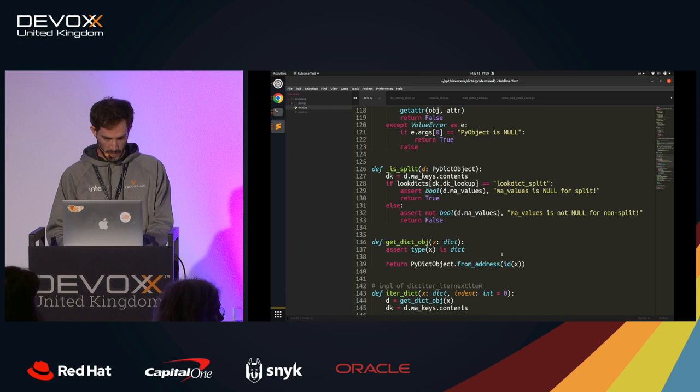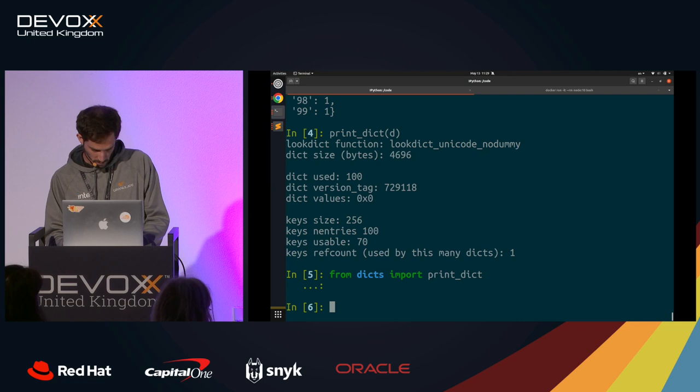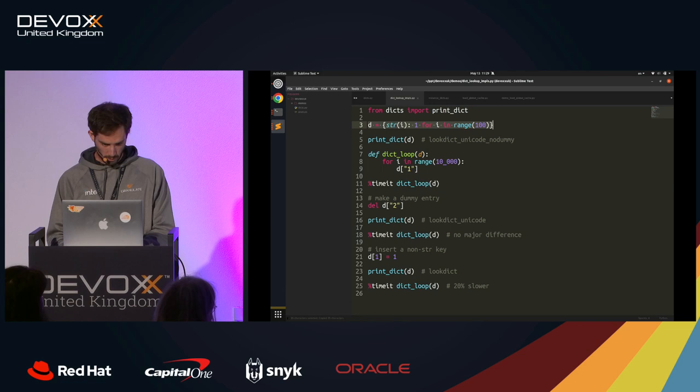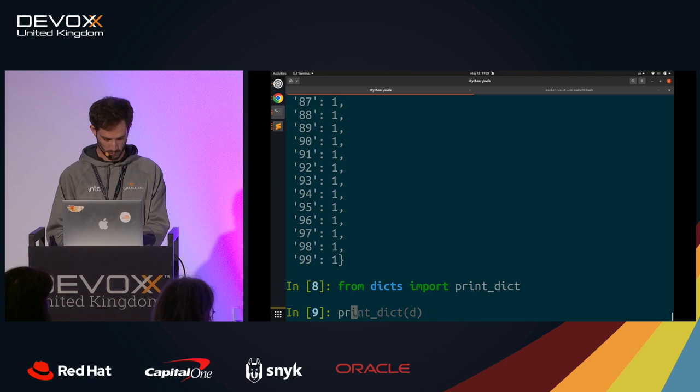I will import the helper function, enlarge it a bit more. Single write. Let's create a small dictionary with string keys pointing to numeric items, 100 elements. We've imported this printDict function. We can use it to print the dictionary, to print its internal properties.